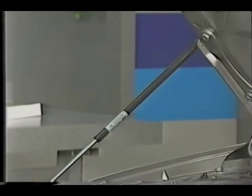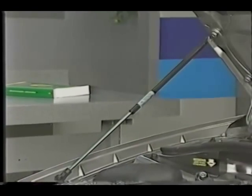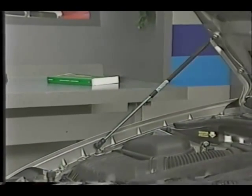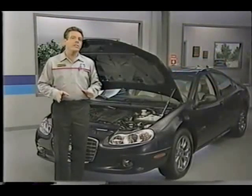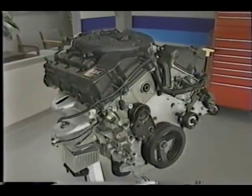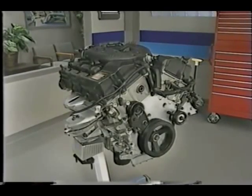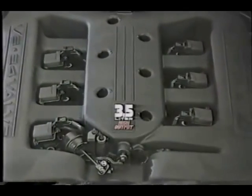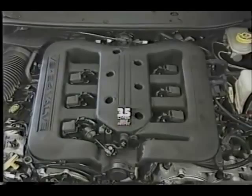Gas prop counterbalance supports are used on all of these vehicles. Because of the aluminum hood on the LHS and Concorde, the supports are mounted closer to the front of the vehicle to reduce stress. One of the biggest differences under the hood is the selection of engines. While the Concorde and Intrepid models have 2.7-liter or 3.2-liter engines, LHS and 300M have 3.5-liter single overhead cam V6 engines, which is standard equipment.